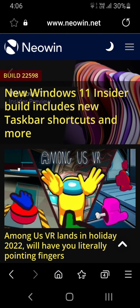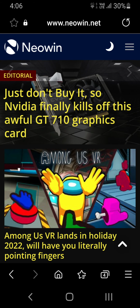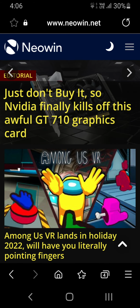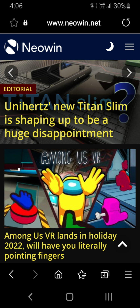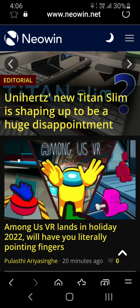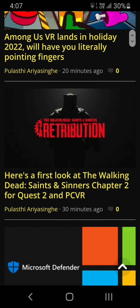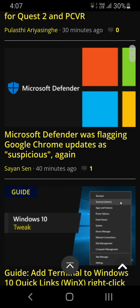New Windows 11 Insider build includes new taskbar, shortcut, and more. Just reading the headlines, I'm not doing anything special.